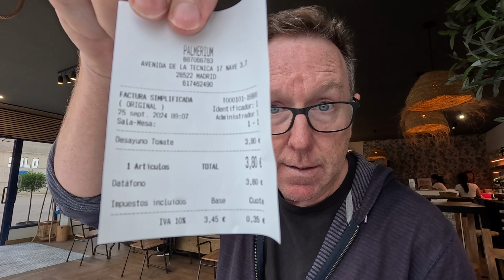Okay, so breakfast is ordered. I've got my coffee. They've also given me this little beeper device here. Got to be careful with these things nowadays, but this is going to go off when my breakfast is ready. I've ordered a piece of toast with tomato and olive oil, which is going to go on top. So we'll see how it goes. I've also been charged. Let's have a look at the price, €3.80.